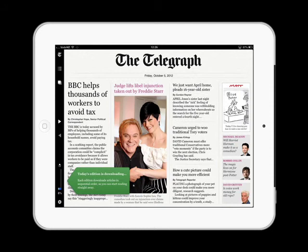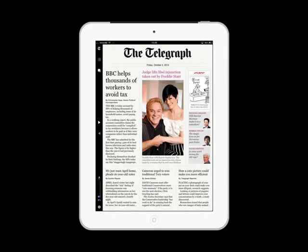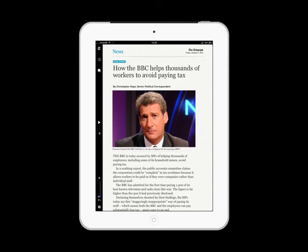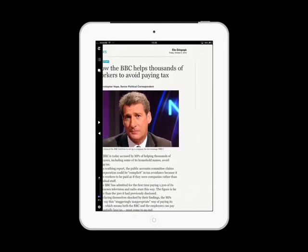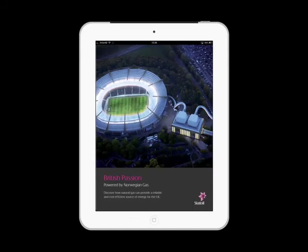And here we are, I've tapped on that newspaper and here it is, it's downloading. It's done 8% so far. There's a little animated arrow pushing it down. I can turn my iPad the other way, see it the other way. I can scroll up and down, I think, left and right. So I can scroll up if I want to read more, scroll to the next one, and so on.